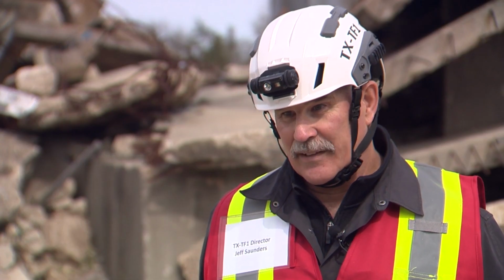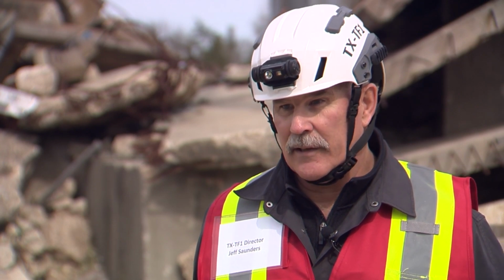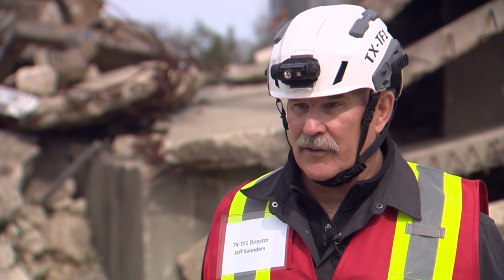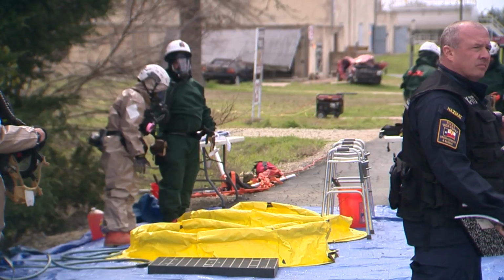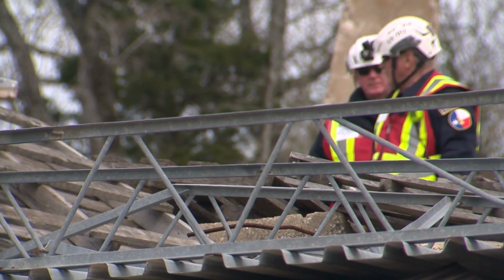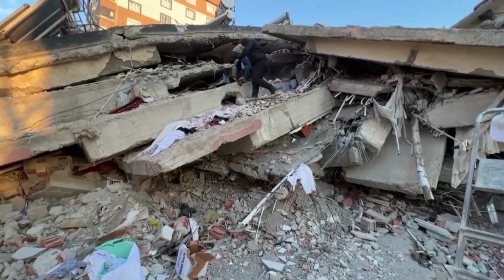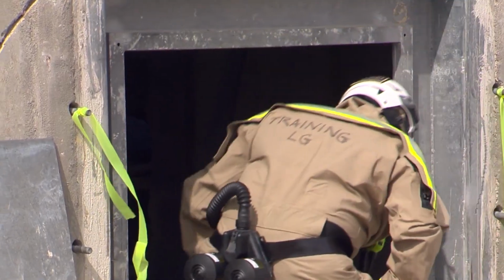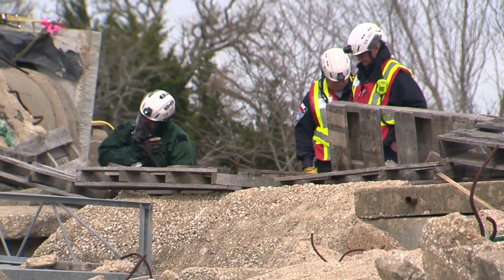It's exactly the way that we are going to respond, and this task force has probably responded more than any other team in the country. Texas A&M Task Force Director Jeff Saunders says what you're seeing has been in the works for 6 months, long before the deadly earthquake in Turkey and Syria and the train derailment in Ohio. But the skills being practiced here mirror what's unfolding in real life.